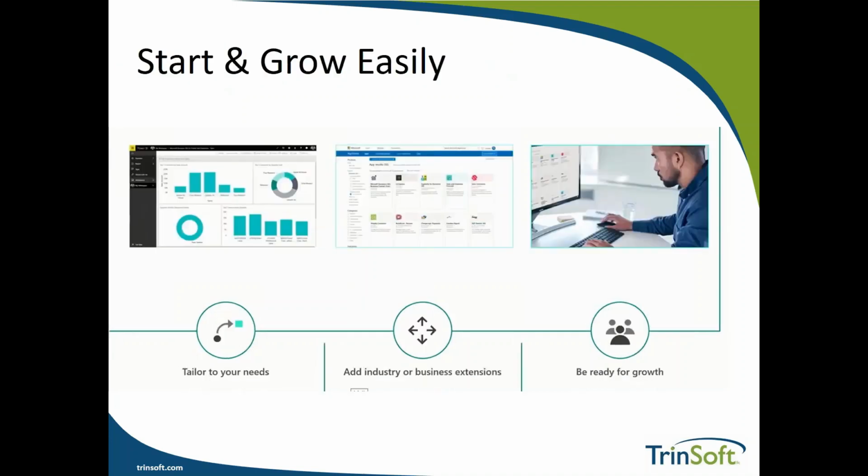Now you can easily tailor Business Central in a no-code environment through the user interface and with embedded Power Apps, Power BI, and Flow. If you visit AppSource, which is Microsoft's business application marketplace, you can quickly add third-party integration, horizontal or vertical specific add-on functionality that's designed to work seamlessly with Business Central right from the start. You can start with as many or as few users and modules as you want, and you can grow your business as your business grows.